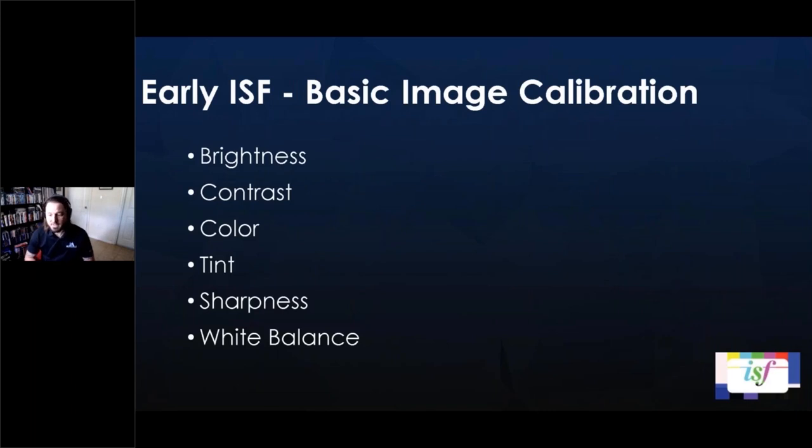So in the early days of ISF, we were just calibrating a few things because this is all the TVs had to offer. Brightness or black level, contrast, white level, color, tint, sharpness, and white balance. At least those top five adjustments that you see on the screen right now have been on the front panels of TVs since I've been a kid. White balance was always a little more advanced.